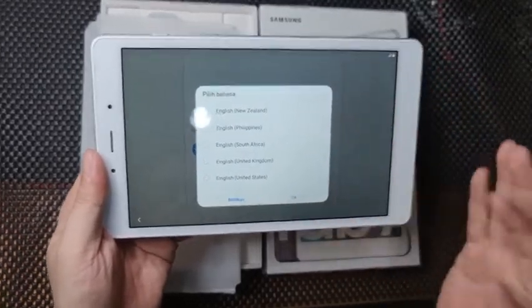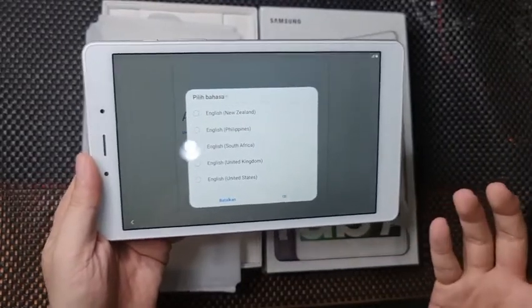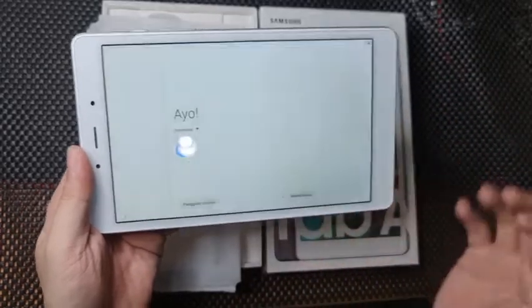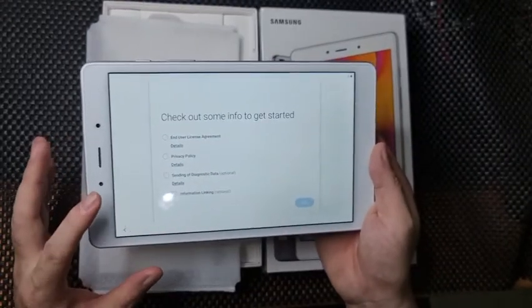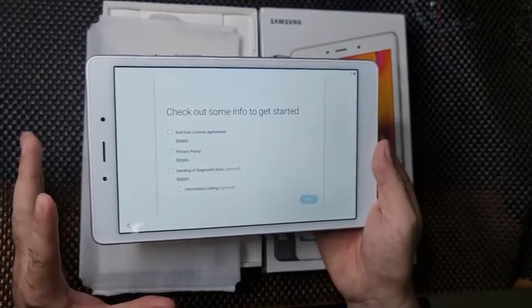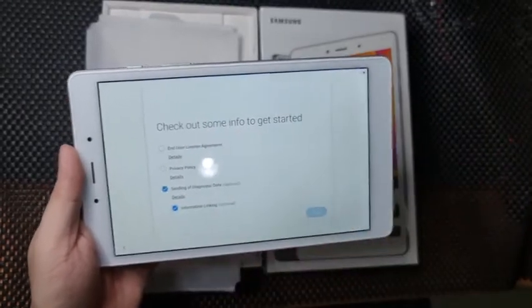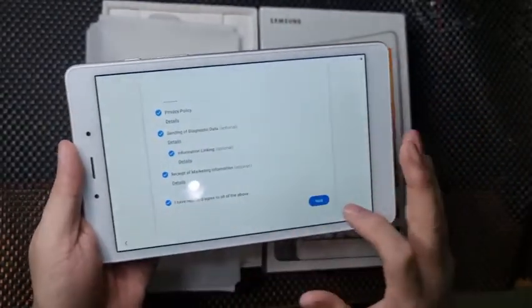There are two versions of this Tab A8, if I'm not mistaken. The other version is the Tab A8 with S Pen. So my boss, you better make sure that you're buying the right one. This one, if not mistaken, the model number is T295 or so, and the one with the S Pen is P205. So the one with S Pen is more expensive. Bear that in mind, so that you will not end up buying the wrong thing. This one is a lot cheaper.